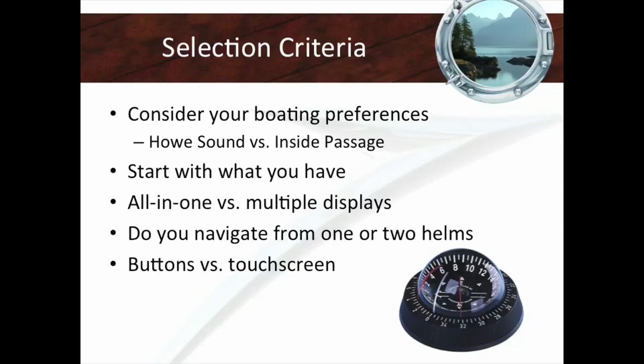The other choice that you have, although that is dwindling over time, is this choice between an all-in-one and a single device. Meaning, in the past, boat owners would have a radar screen. They'd have a Chartplotter screen. They'd have a sounder screen. And that's traditionally how things were, because when you bought a radar, it came with a screen. You bought a sounder, it came with a display.